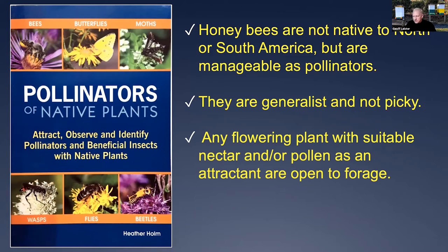Honeybees are generalists, they're not picky. So any flowering plant with suitable nectar and/or pollen as an attractant is open forage for honeybees. They again are from Europe, as mentioned, the European honeybee. That's not the American honeybee. And on the left, you see a book by Heather Holm on pollinators of native plants, a really well done publication. And she covers bees, butterflies, moths, wasps, flies, and beetles.